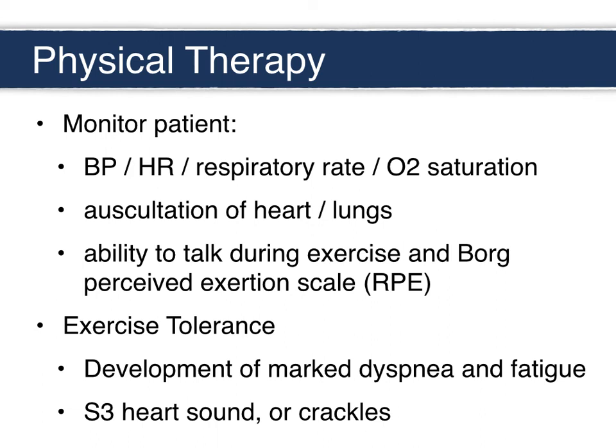And we talked about the dyspnea, fatigue, and S3 heart sounds. So that is all of congestive heart failure.